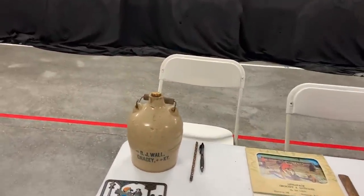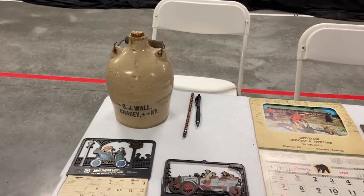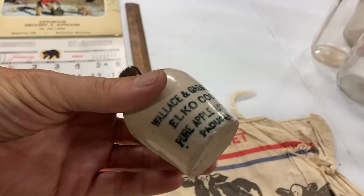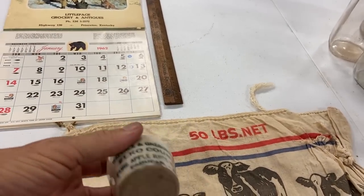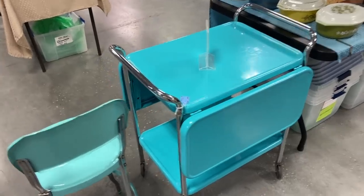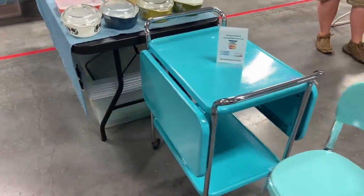Greasy, Kentucky is a very small town, so this is going to be a pretty obscure crock there. I like the handle too. All of that makes that a little more special. And then this is from Paducah, and it's pure apple juice and vinegar. This might be the most flawless looking one of these I've seen in a really long time, but I think it's had a repaint, but it's a very good one.